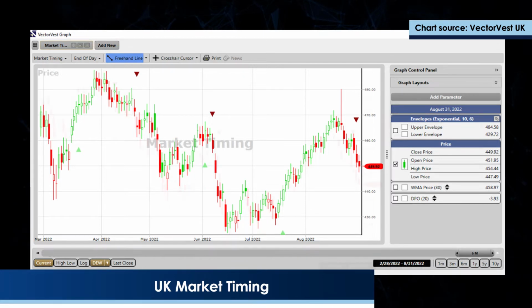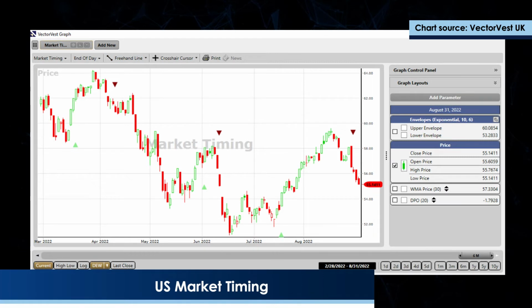This is the American market, folks. And the American market is showing pretty much exactly the same thing. That's a chart of the VectorVest US composite over the last 6 months. And again, we had a good run from the 19th of July up to that top. But for the last 3-4 trading days now, the trend on the American market has been down. VectorVest advocates standing aside in this period.